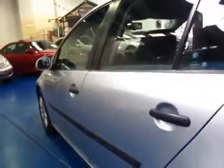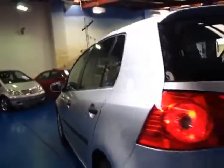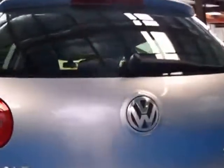So once they get around this sort of age, silver's a very easy colour to keep clean. And again, because it's got your light grey cloth interior, it's a lot easier to keep clean as well, as opposed to some of the other models which have leather. They are starting to look a little bit old.